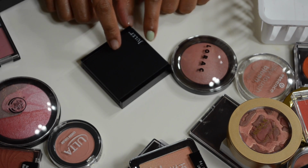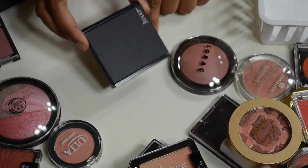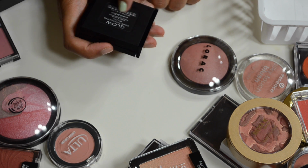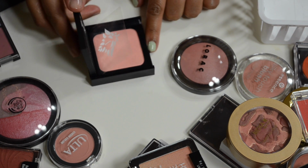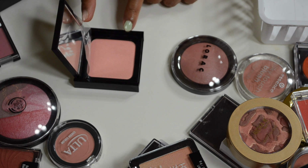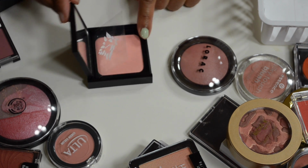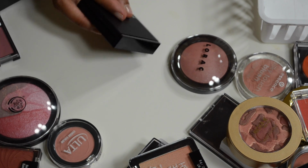Next one I have is a Julep blush, and the packaging of these blushes is beautiful, so sleek and classy. This is a pore minimizing blush in the shade Peach Bellini. I haven't even touched it. This is the first time I'm actually opening it, but I'm not going to use this because it's a pale coral color. I have a ton of pale blushes, so there's no point in keeping another one, plus this is brand new, so I'm just gonna pass this along.